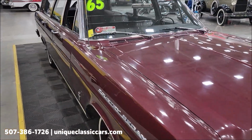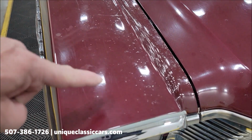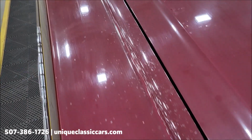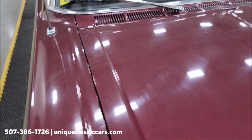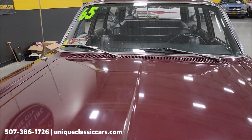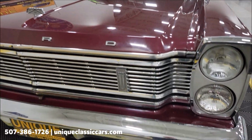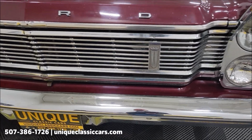Now, when I say much of this paint looks original, it does have its imperfections and it does show its age in areas, which is kind of the cool part about it. How it does have that almost survivor look, time capsule, if you will. Look at the chrome, headlight surrounds, bumper.